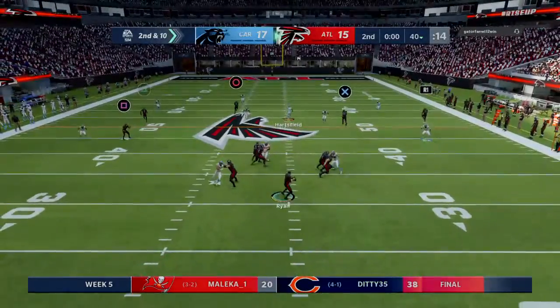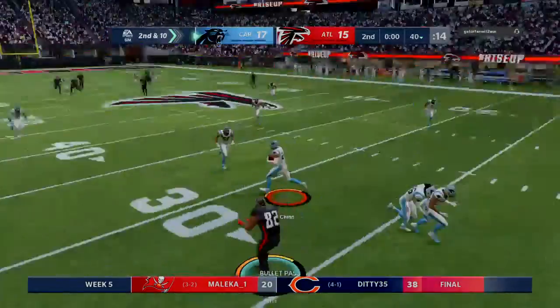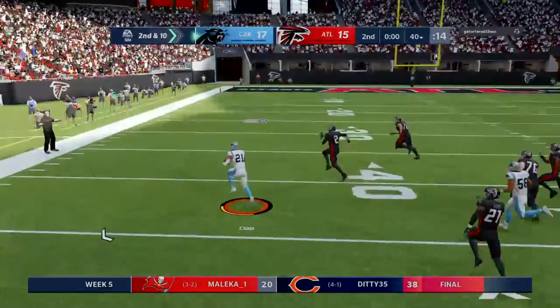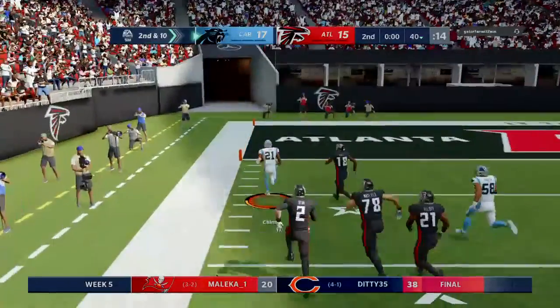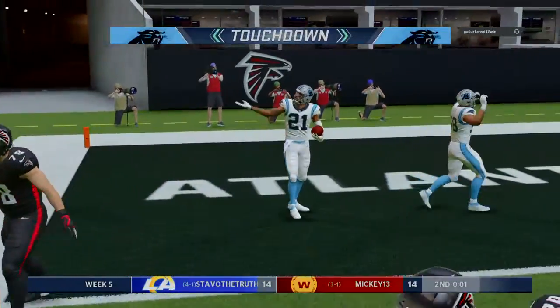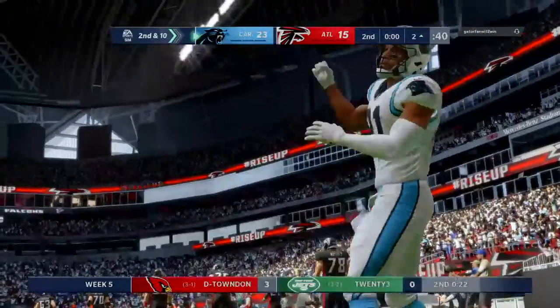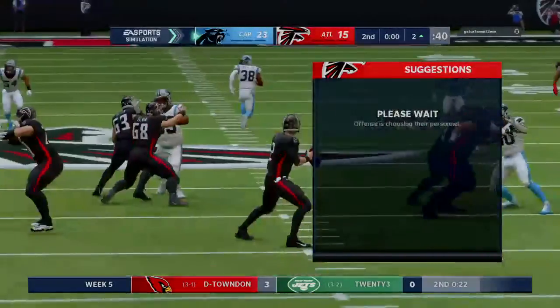A final shot before break. Ryan, he's going to let it go again. Into a double team, and it's intercepted. Picked off by the rookie Jeremy Chin. And he will bring this one back. It's a pick 6 for a Panther touchdown. A big play there by the rookie. An interception followed by the return for 6 points.